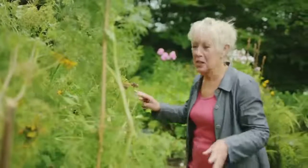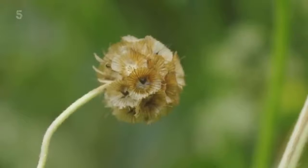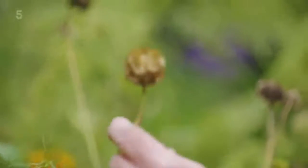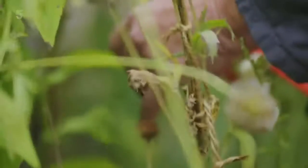All sorts of seed heads here, but this was the one I was particularly keen on. It's called Scabiosa stellata, and I ordered it for its blue flowers, and I hadn't realised that it would actually do this. Isn't that lovely? These seed heads are just beautiful.